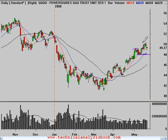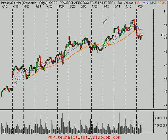We do have this nice pattern of higher highs and higher lows on the daily time frame, and breaking below 48 would put that definition of the uptrend to rest here, but that could lead the way for a deeper pullback, maybe towards the 50-day moving average. But again, nothing here to suggest that right now.